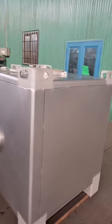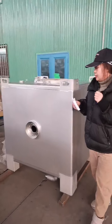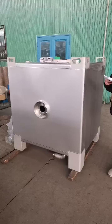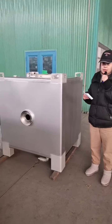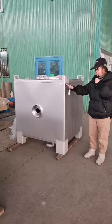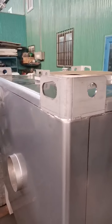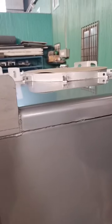You can take a look at this tank. This is the 2B surface, which is the surface of the plate itself. It looks very clean. Usually, chemicals will use this surface. Take another look at the weld bead. The weld bead has been pickled, so there is no black mark.